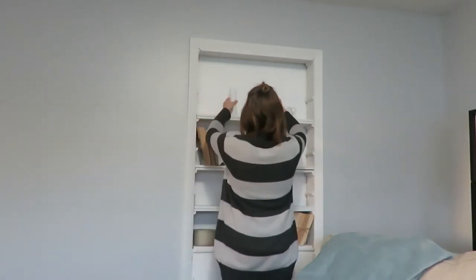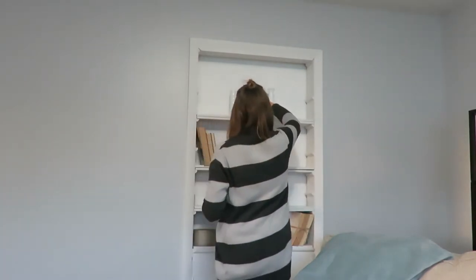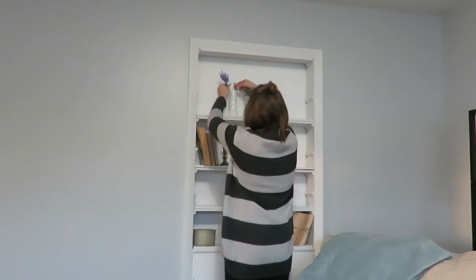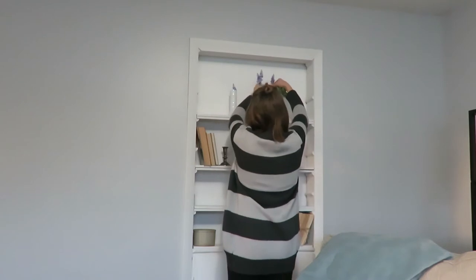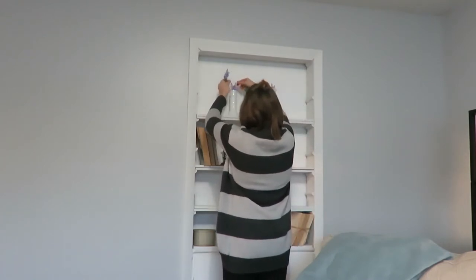This built-in has been rather a love-hate relationship for me, as it is actually an old doorway with a giant mirror on the other side. So in a way, it's kind of a tacky way to create a built-in, but I'm trying to style it the best I can. And honestly, I enjoy it, I do.